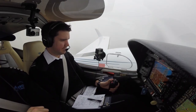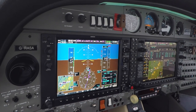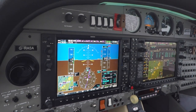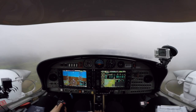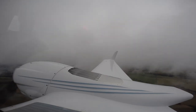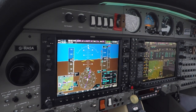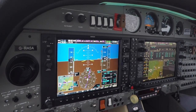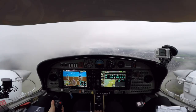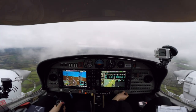That might be a bumpy one, chaps. Okay, power set. 2 miles to the final approach fix. Okay, so it's confirmed we've got an LNAV approach. And the LNAV. That's 1 mile to final approach fix. Half a mile, okay, speed checks, get down. And flaps down.